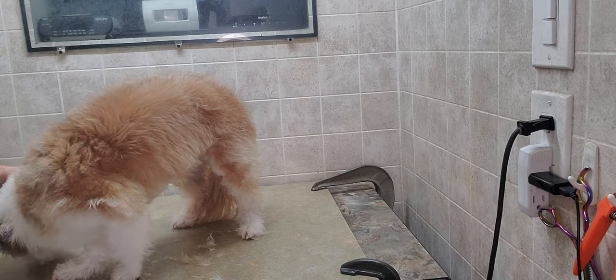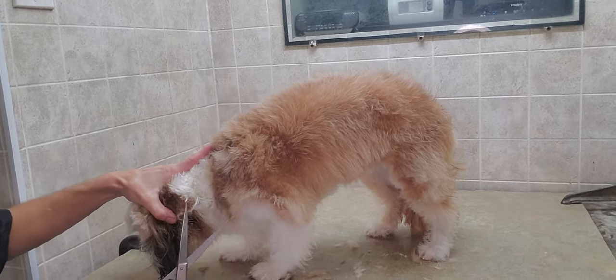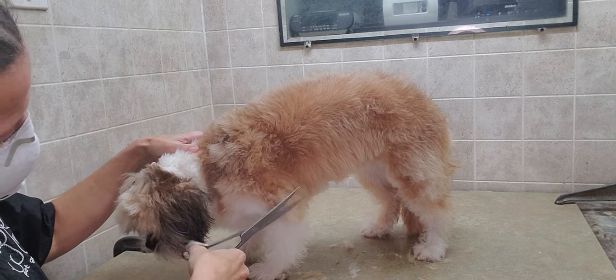Otherwise, you'll have lots of little long hair sticking out like that just because the clipper blade can't get there. Just with all these curves and stuff on the body.